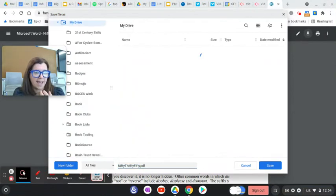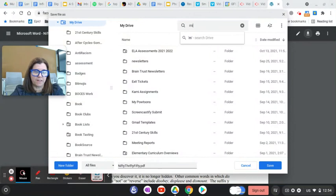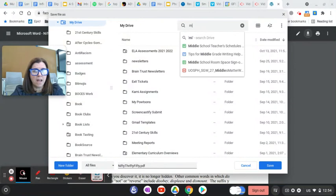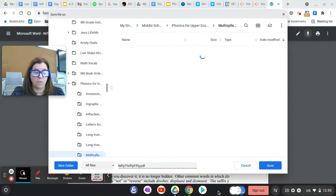Like every Friday, I might do a word ladder and Nifty Thrifty 50 with my whole class, because it's that kind of work that reminds kids that studying words even in upper grades is still important, that we still think about trying to tackle words in a way that we can then apply to our own reading. So I've added Cunningham's Nifty Thrifty 50 into that folder.